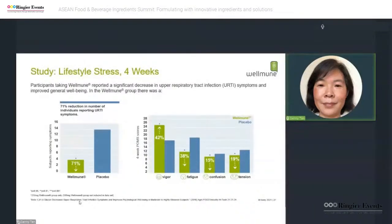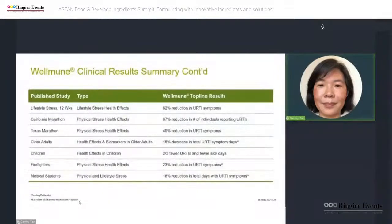So in this study, we've shown that Wellmune not only has an impact on immune health benefits, but also an impact on your mood state, on your brain health, or your mental clarity. Here are other types of clinical research on Wellmune. What I would like to demonstrate here, as you can see on the right side, is that consistently, Wellmune has delivered the benefit of reducing the number of people who got the symptoms of a cold and flu.